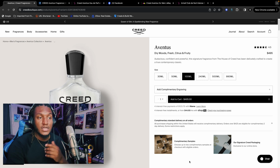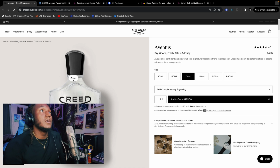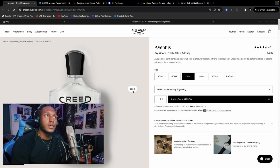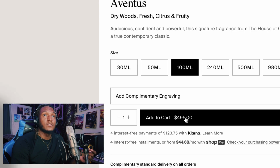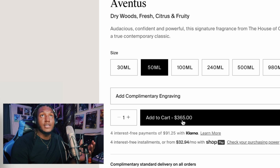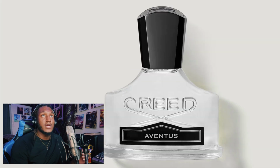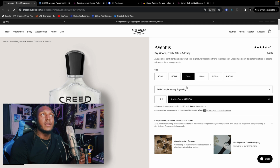So the first thing I want y'all to do is go to the website. As y'all see, this is the Creed website. The prices on here is what the fragrance starts out costing. For a 100 ml bottle, it's $495. So the same bottle I got is $500 on the actual website. 50 ml, $365, and for a small little 30 ml is $265. Now look how small this bottle is. That price is ridiculous.